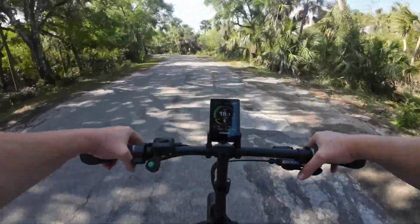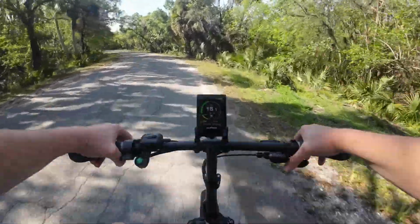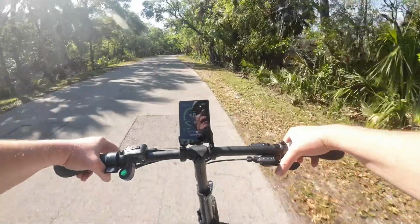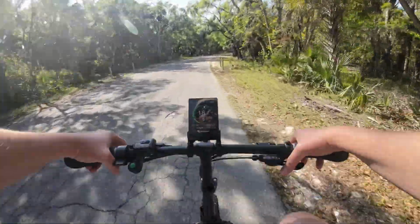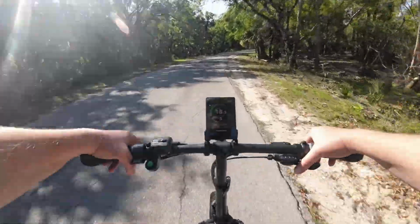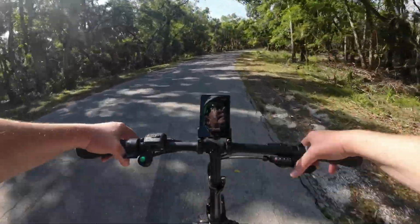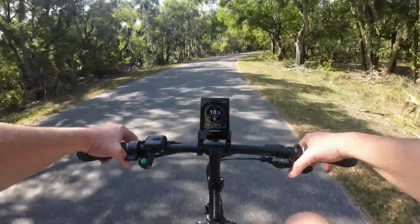So I don't know where we're headed today. We're just gonna get out here and ride. I know this particular road cuts us through the park, and I believe it takes us to the main entrance, which is where I thought I was gonna end up today, but that's okay. We came in the back entrance, which is only open on the weekends and holidays. Luckily there was parking there for just a couple of vehicles.